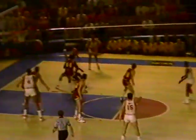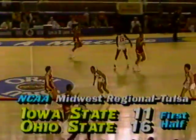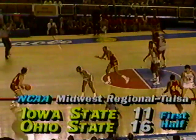Jones looking inside, always to Sellers. Sellers decides to get it back out to Stokes. Well, Sam Hill staying on the floor, and that's helped him. Stokes from way outside. Sam Hill isn't going for the fakes. You notice that up and under move earlier. He's staying on the floor. Good defense. 5-point Buckeye lead. 12:42 to play first half.